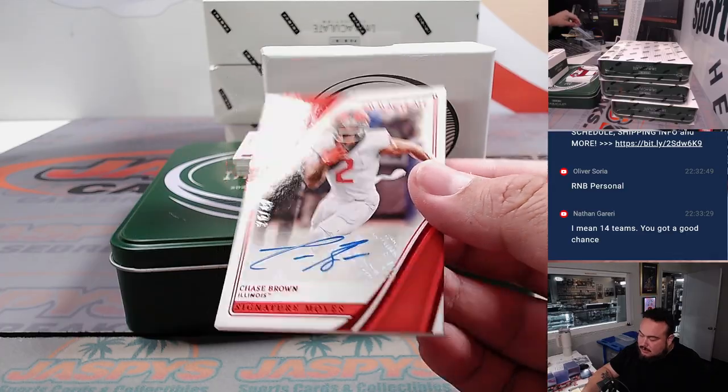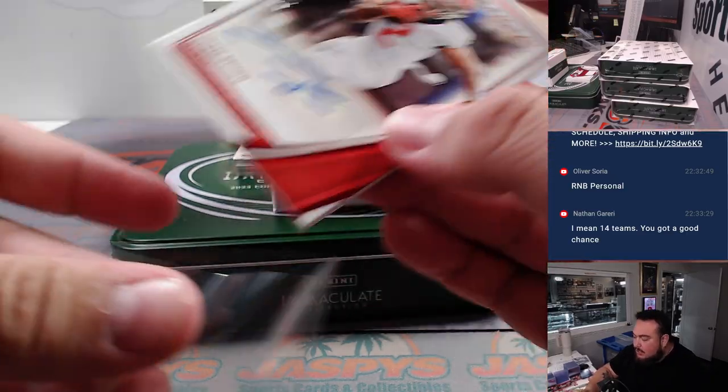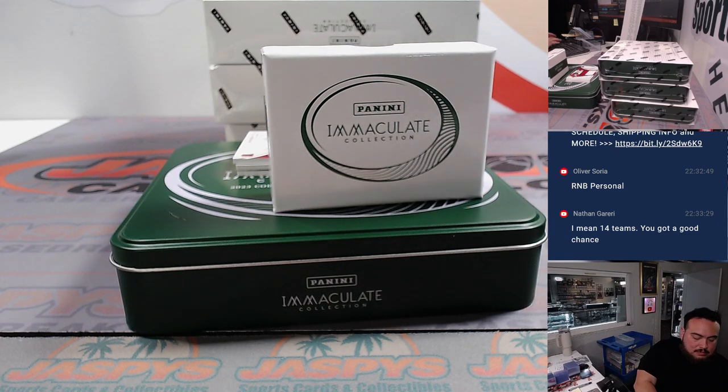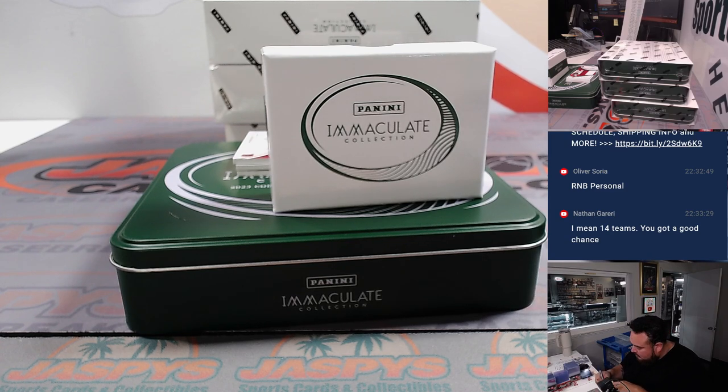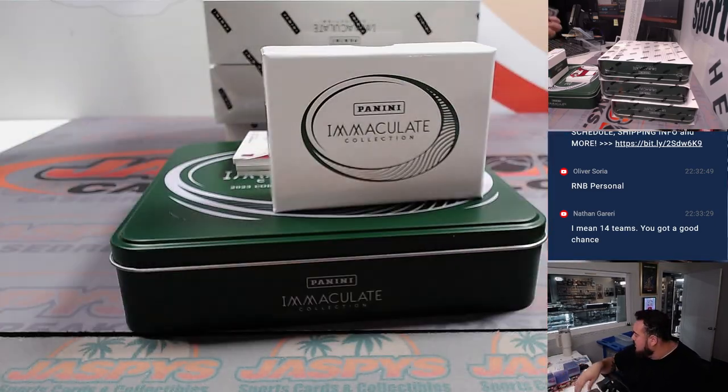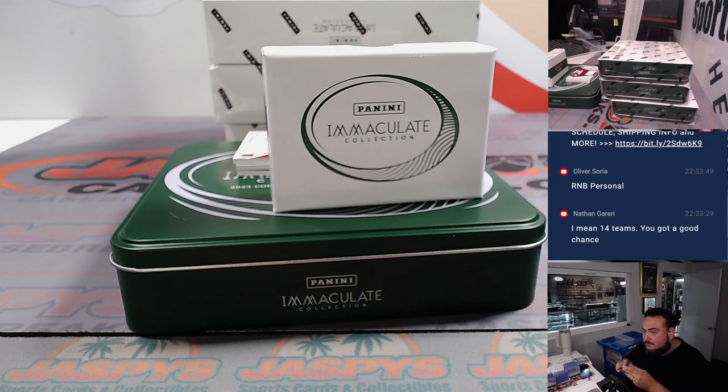Chase Brown. 26 out of 49. Chase Brown is a Cincinnati Bengal. Another one for the Bengals. 26. 6 is Steve Herrick.